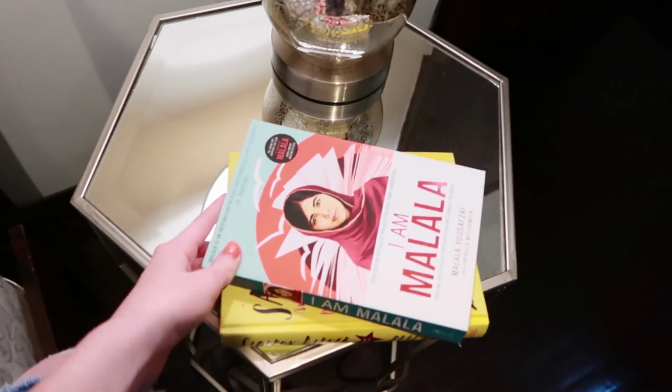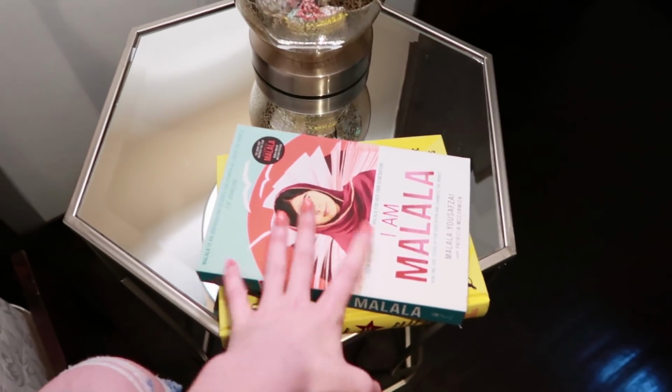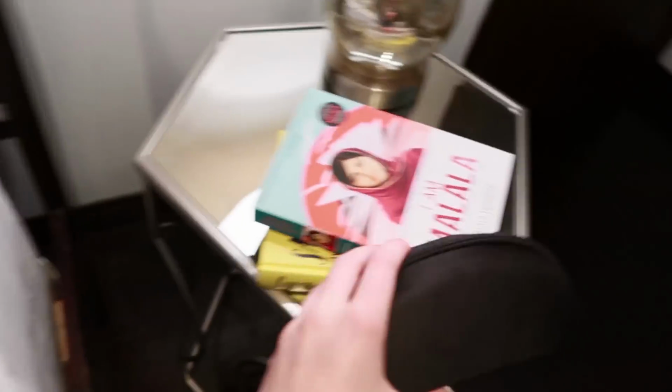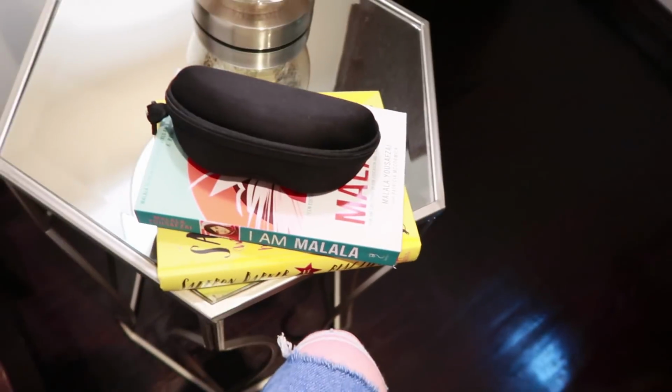So this is why I don't usually get physical books, and I usually read ebooks, because I find I'll just go through them so quickly, and I don't like to read the same book twice. Anyways, these are really good books. I definitely recommend you get them, guys, if you're looking for some books. And then I have my sunglasses case on top of here, and as you guys know, I absolutely love these sunglasses.